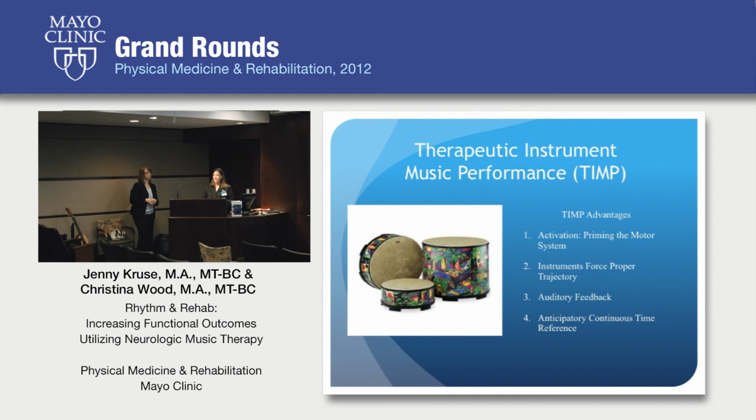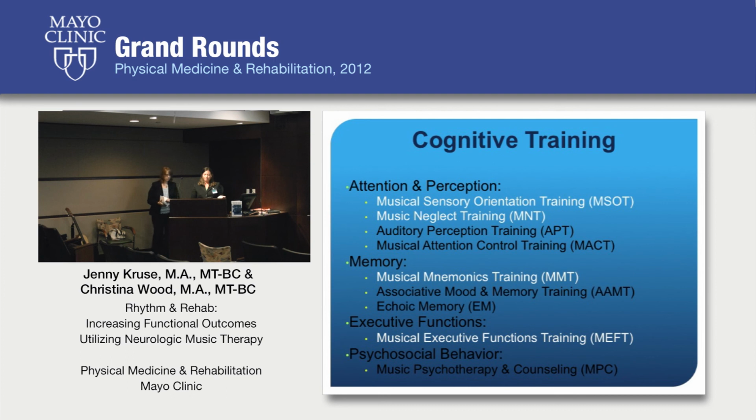We want to give you just a couple examples too from the cognitive areas where we would work from. Music neglect training, attention and perception.